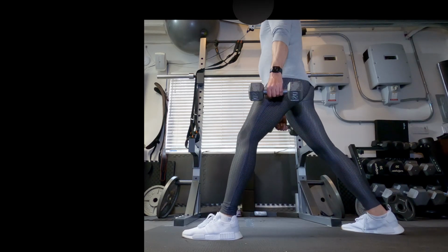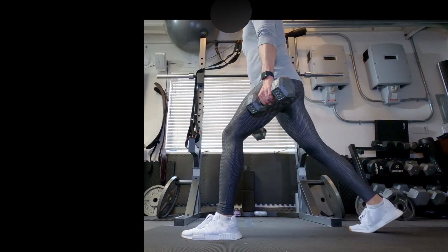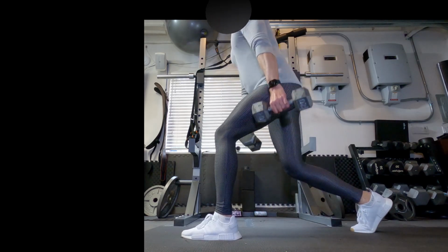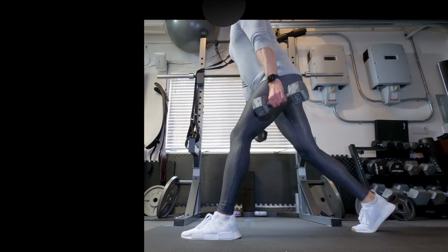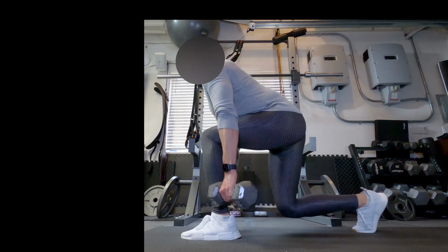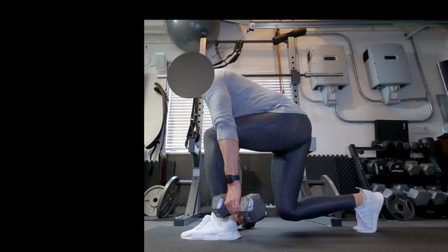All right, so here I am testing them out. Going to do some lunges. Probably gone a little too fast there, but decent, 20-pound dumbbells. Pants look pretty good. I actually prefer pants when I work out. You don't get scraped up from the weights.